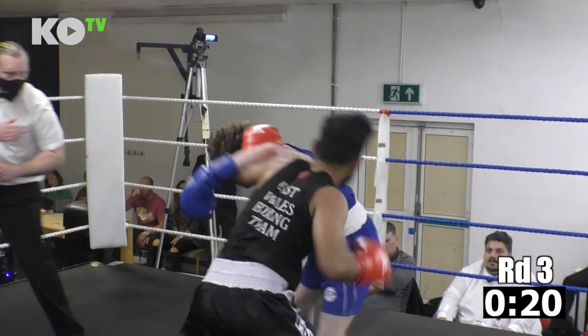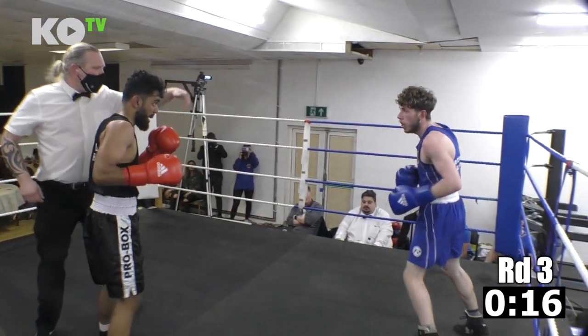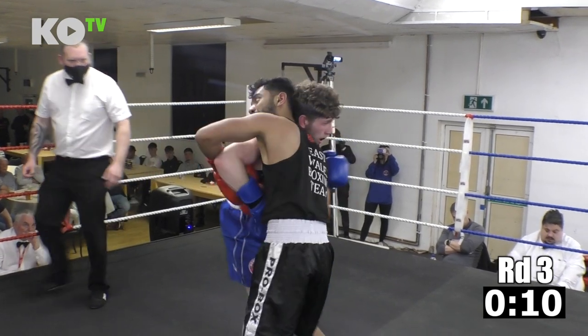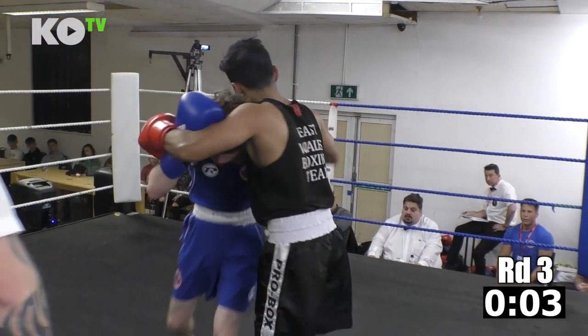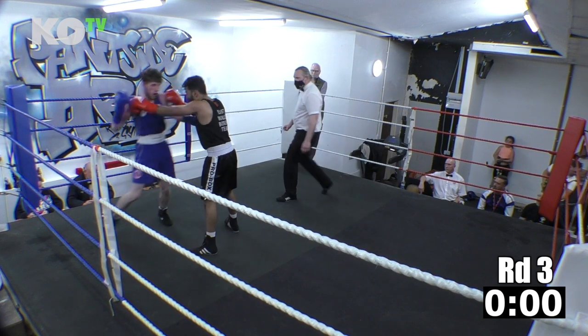Again, Jake Bowman just throwing those wide winging shots, and they're easy to see coming. AHMED can see the shots, and he's just putting his gloves up or just stepping back out of range. AHMED's corner man to my left is shouting, throw shots straight down the middle, which is what he's doing. He landed a few there as Jake Bowman tried to close the distance.